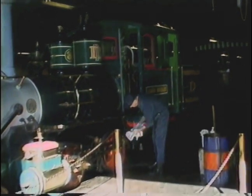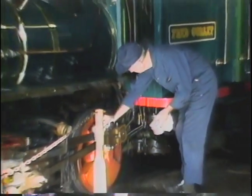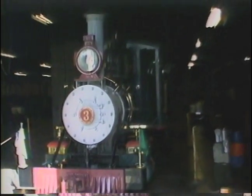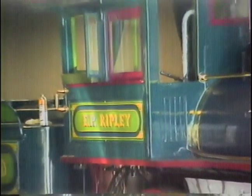Great little locomotive. It's a solid frame. The tender's on board for the fuel and the water. It's a number 2 diesel oil, and it'll run a good 8-hour shift, 10-hour shift without refueling. This locomotive, the E.P. Ripley, is locomotive number 2.